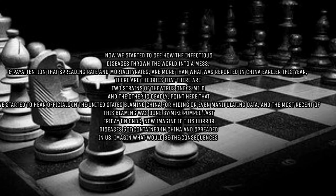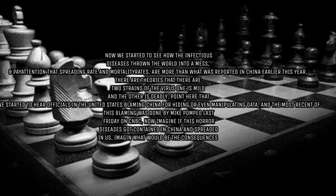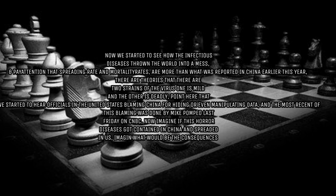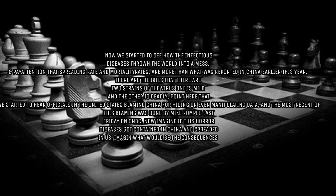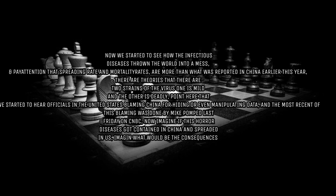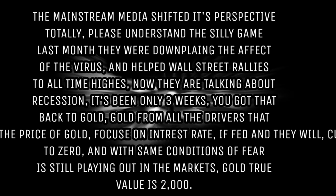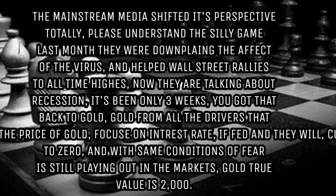The Fed surprised us and did a cut of 50 basis points, and this was the reason that the gold price moved up higher following the rate cut decision. Now look at the matter from a different angle. We see now and realize how these infectious diseases throw the world into chaos. The data about the spread rate and the mortality rate, which was reported from China, turned out to be not that accurate, and the scientists are talking about two strains of the same disease. One of them is mild and the other one is a killer. And now we started to hear the officials of the United States blaming China for manipulating the data and delaying the containment of this virus.